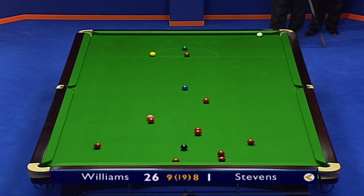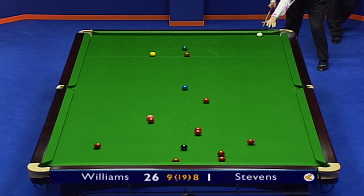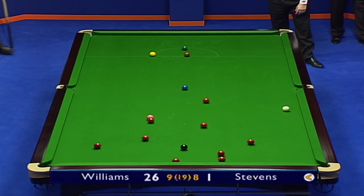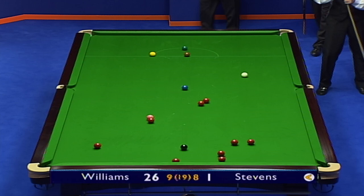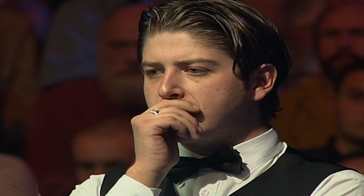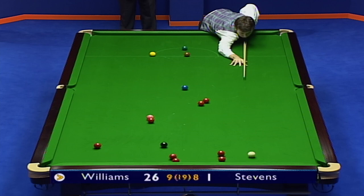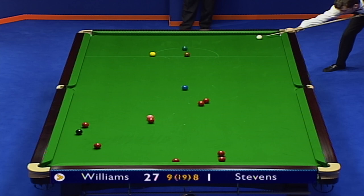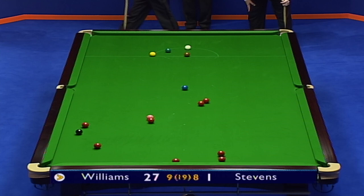Now he's got to be very precise with this shot. There's reds towards either corner pocket. If he comes back down the table, he needs to judge it well. And that's a bit too thick a contact. He had no certainty of position there. He was hoping that playing with pace, he might land on one of the colours or the blue. Mark Williams won.